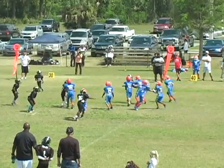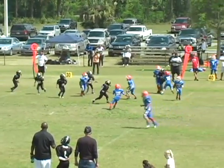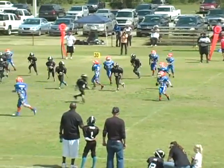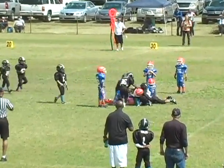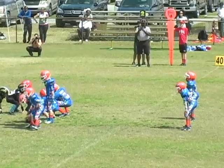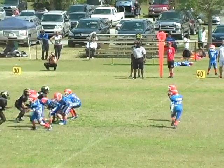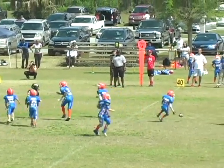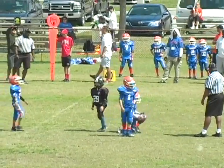First and 10 for the Gators. Number 1 under center, hands off along the right side. He kicks it out, cuts back left, makes one man miss along the left side. He's going to be met by number 4, who holds on. Second down for the Gators. Split backs. Number 1 under center, pitches out to the right side. He fumbles the ball, and he'll jump on it for the recovery.